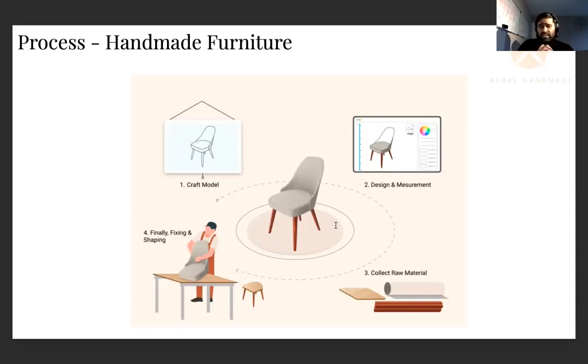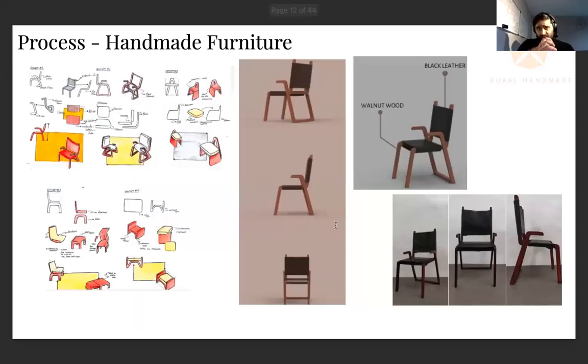And then finally is fixing, shaping, cleaning, and doing all that you need for making the furniture. And then you can sell this, obviously delivery involved, to the customers or businesses, right? So this is a very basic overview. I'm going to give you some real examples now. So this is one of the chairs.